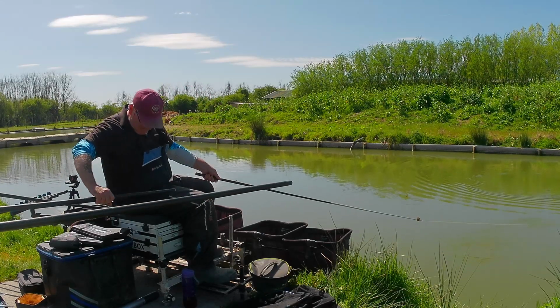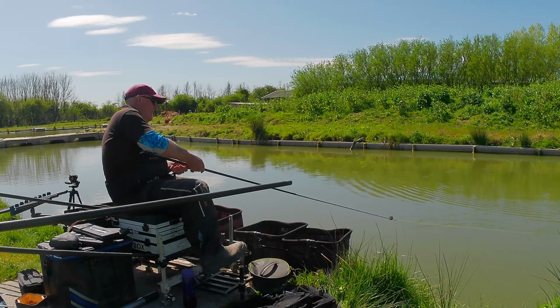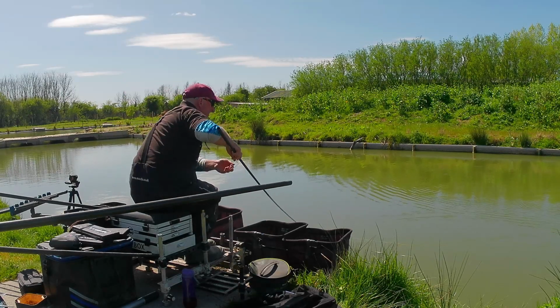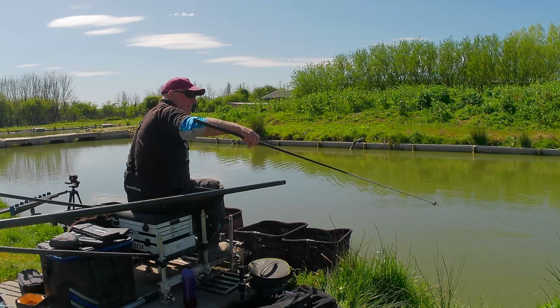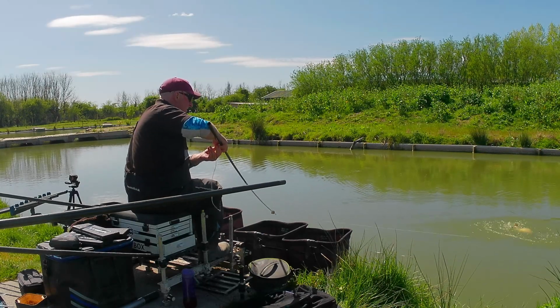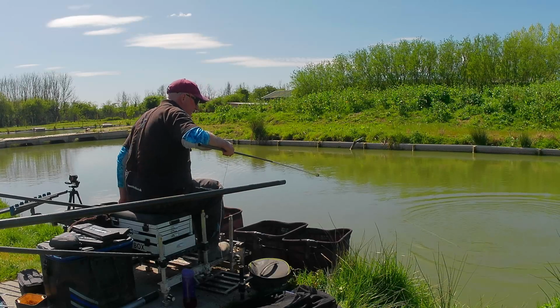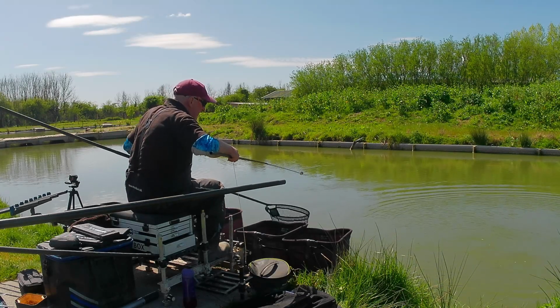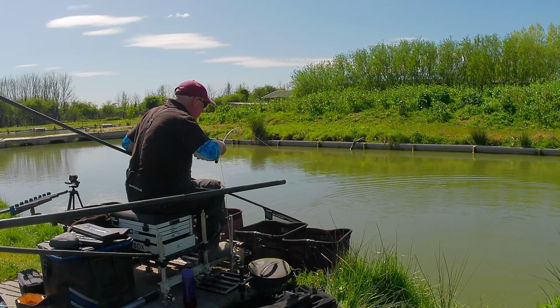So what I've ended up doing is potting in about 50mm casters, and then just leaving it basically. And that might be the way it goes today. Just potting in some casters, leaving it for 20 minutes, trying to catch somewhere else, and then just sneaking across in that bright conditions, trying to lower the rig in as carefully as we can, and try and nab a fish, and one fish, and that'll probably be it as well.